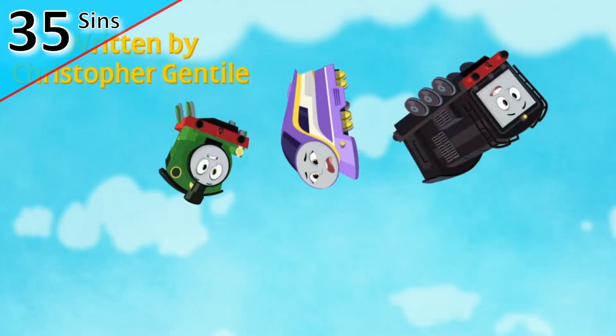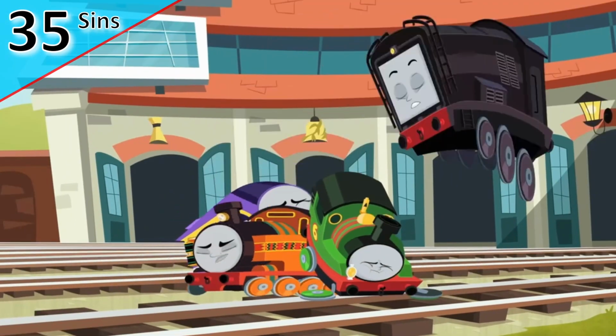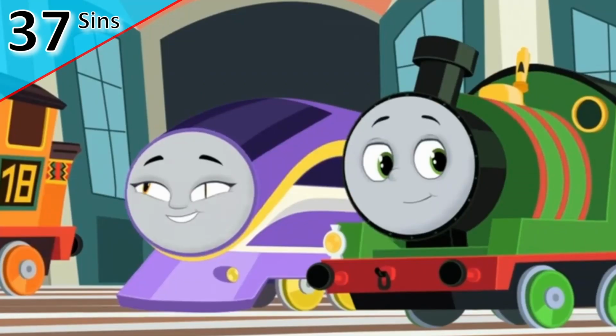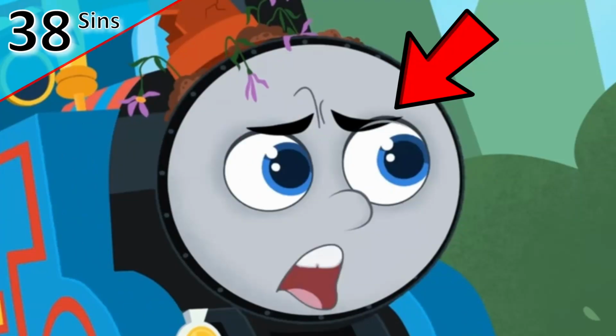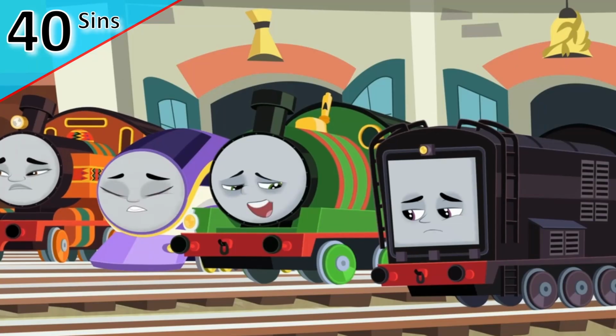Dad! Could this be the end of All Engines Go? Nope, they're good. The bottoms of these engines look like blocks. Are all of these engines toys? And is Kana an alien? Well, not as bad as Thomas's eyebrow glitch or Gordon's mutated eyelid.